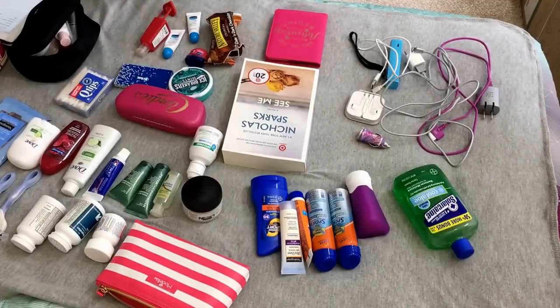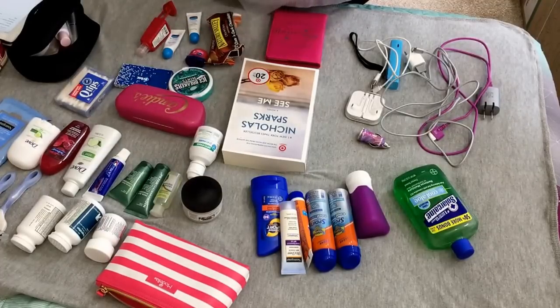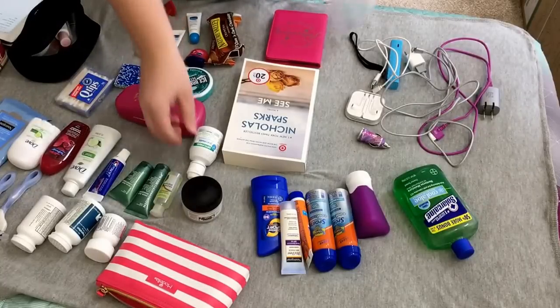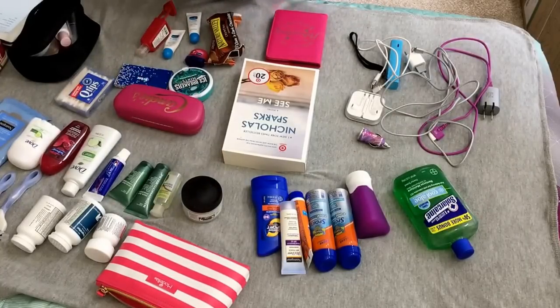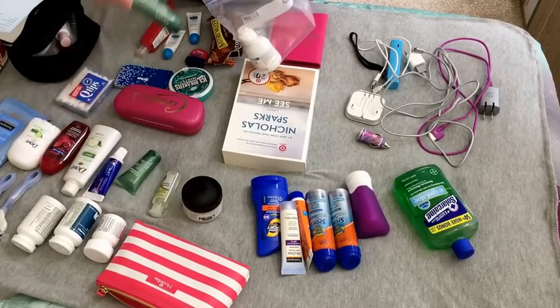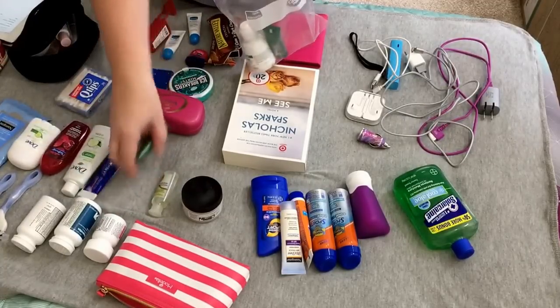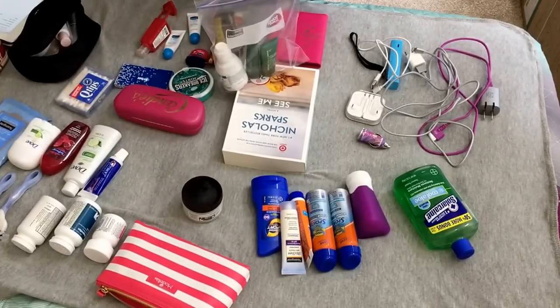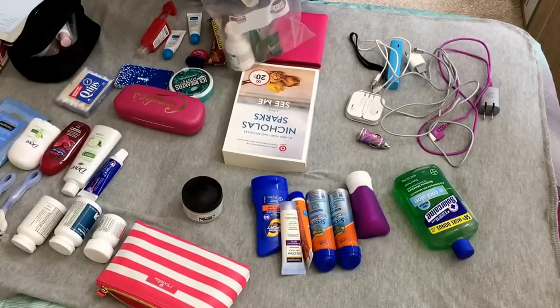So I have my quart-size bag. I bought the freezer Ziploc baggies because I like those better, and I feel they're a little bit stronger. So first thing I have is some contact solution because I wear contacts, so that is a must. I have some little travel shampoo and conditioner. Debating whether to bring an extra conditioner or shampoo.